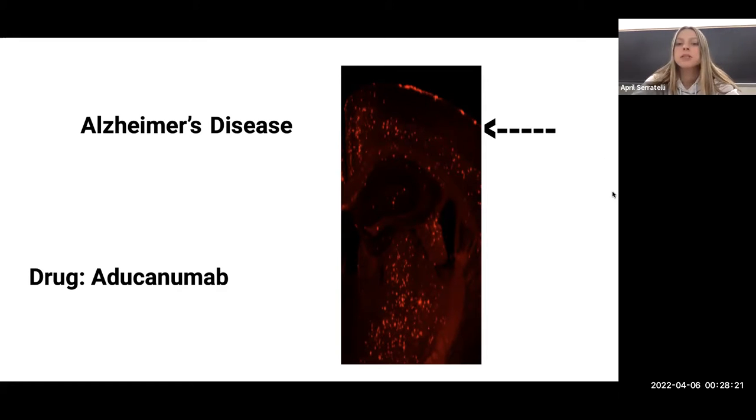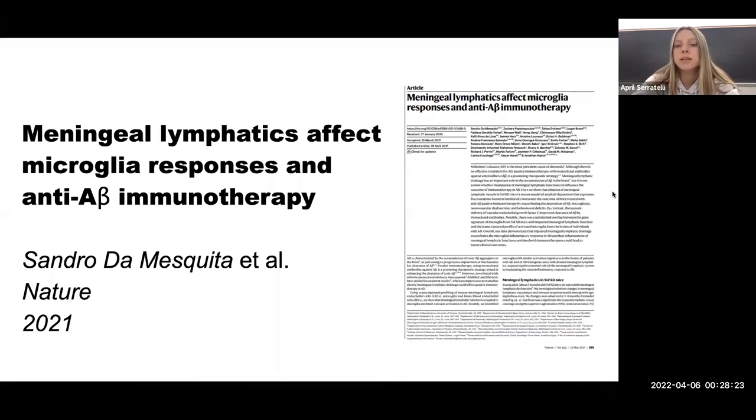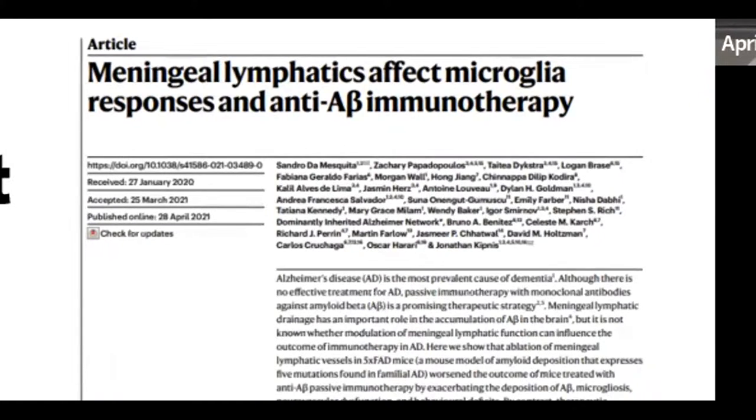paper, Meningeal lymphatics affect microglial responses in anti-amyloid beta immunotherapy by Mesquita et al., is about. Meningeal lymphatics are essentially a drainage system for the brain, helping to keep a balance of fluids in equilibrium, and also helping to keep the immune system optimally working. Microglial cells are the body's natural immune cells. And anti-amyloid beta immunotherapy essentially just means a drug that is trying to get rid of amyloid beta.